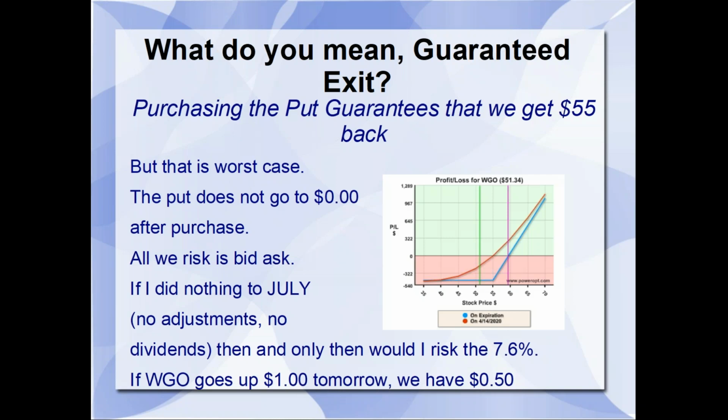Is my break even 59.54, my cost basis? Well, the answer to that question is yes, if and only if I hold the position all the way to July expiration. I make no adjustments. I generate no income, except no dividends if Winnebago pays a dividend. And if the stock is below 55 at that time, all the time value has gone out of my put. The worst we could do is lose 7.6% on this position.